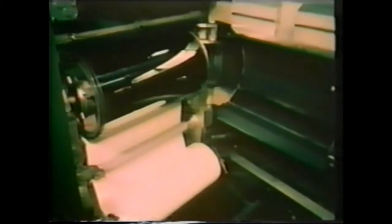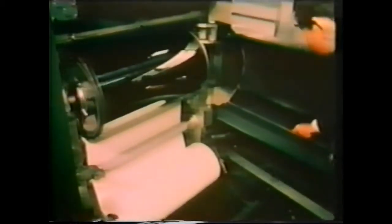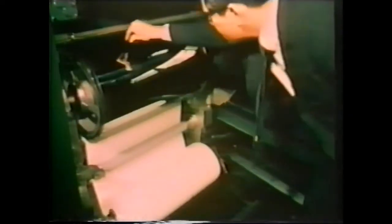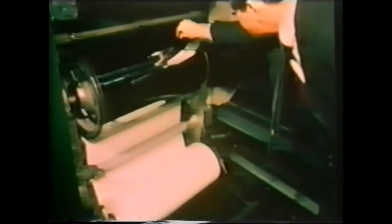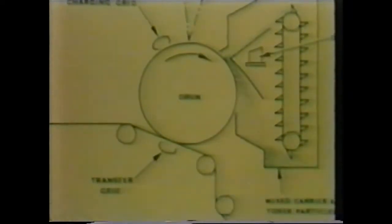This image was developed by spraying the drum with a toner mixture of carbon and thermoplastic particles. It adhered to the areas of negative charge, but was repelled by the areas of positive charge. As the drum rotated, it came into contact with paper fed continuously from a roll. The toner was transferred from the drum to the paper by means of a negative charge applied to the paper by a transfer grid.